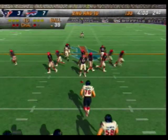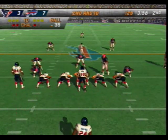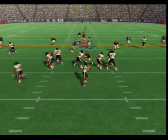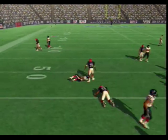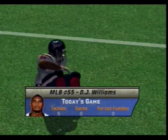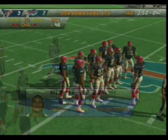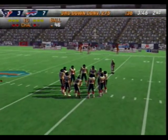Ball on their own 39. Get it up! We're coming to red. Buffalo comes out in their nickel package. Throws it. D.J. Williams brings the ball carrier down. Let me tell you, they really try and get him the ball as much as possible because he can break away and make people miss.